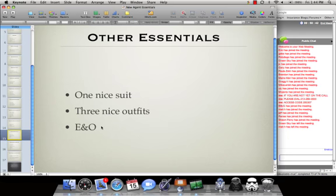The last and most absolutely essential thing a new agent will need is errors and omissions insurance. Errors and omissions insurance exists to protect you if you screw up. If you as an agent sell a client the wrong product and completely mess up, and it's a universal life policy and it implodes right before they pass away and you never told them that it could do that, you can be sued. You can be sued big time.